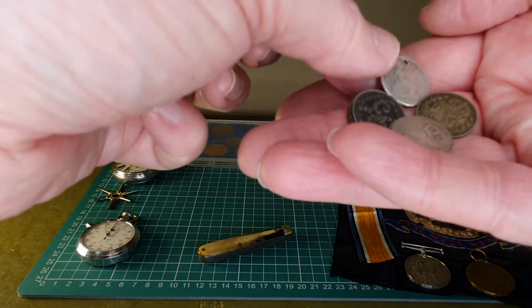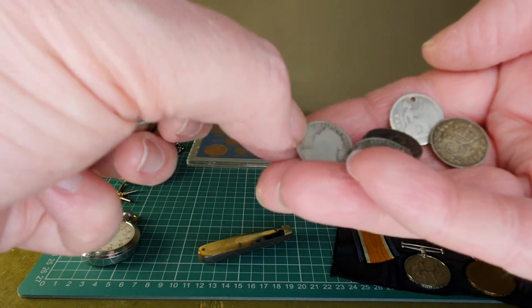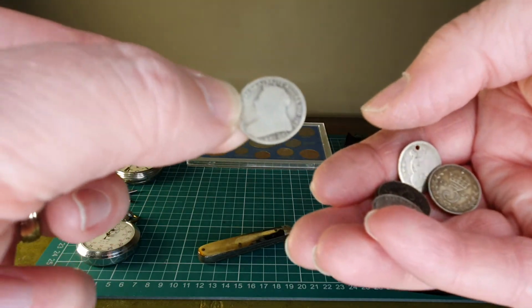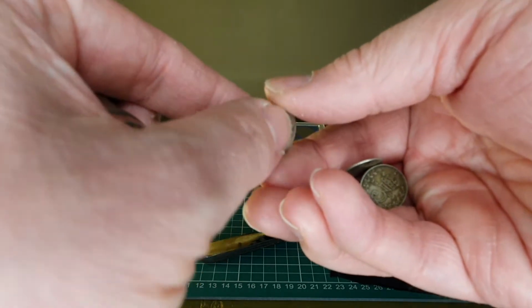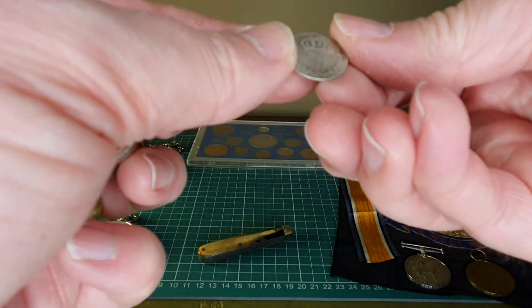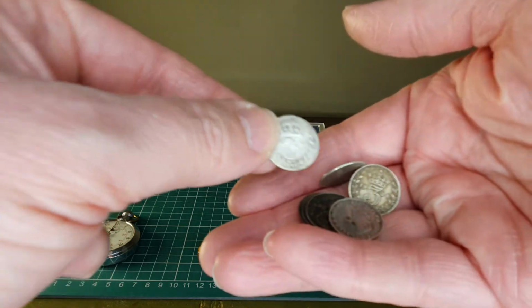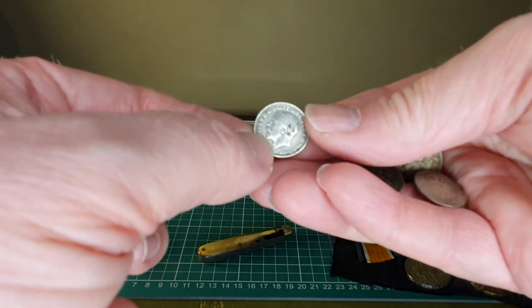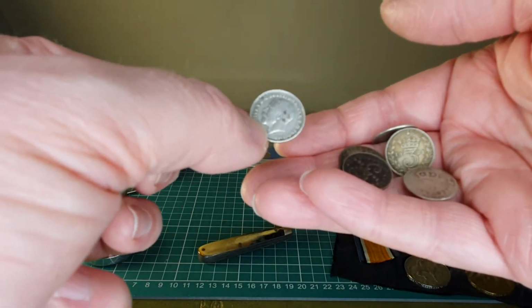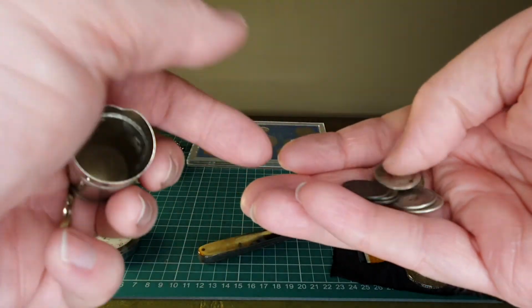Can't quite see the date. That's Queen Victoria, it looks like. Isn't that interesting? 1898, I think that one says. Queen Victoria, George V. I don't know why they were hanging on to these, whether they were lucky coins or something, I'm not quite sure.